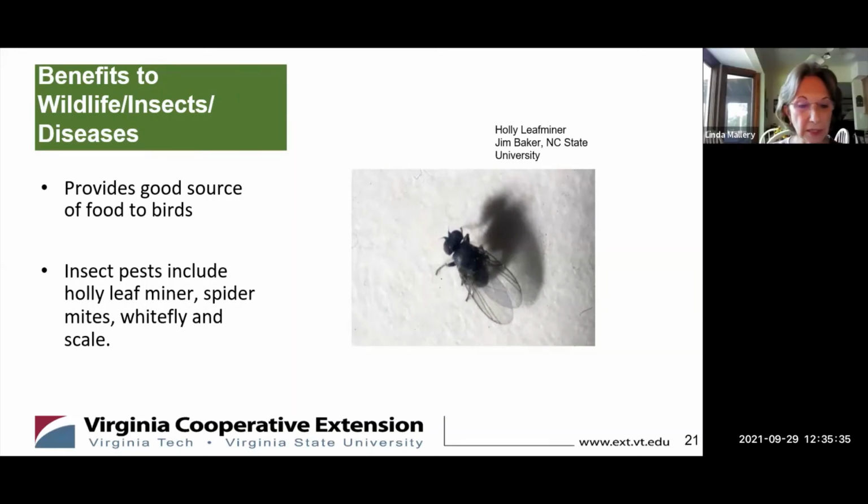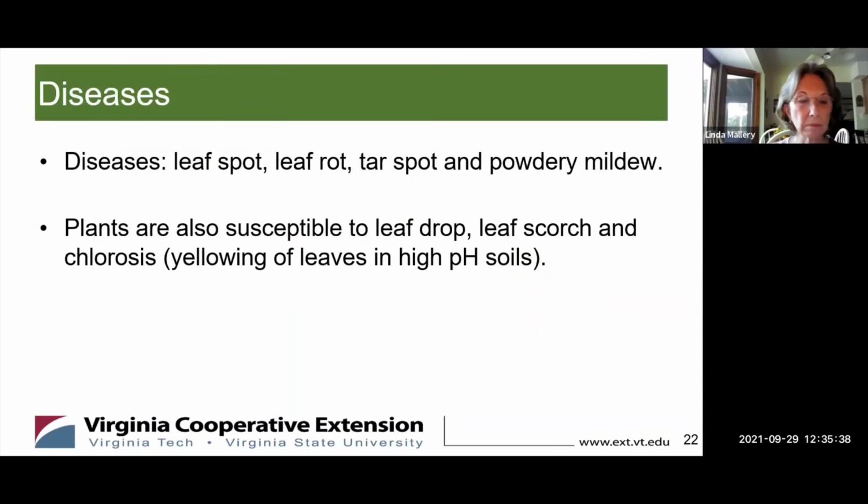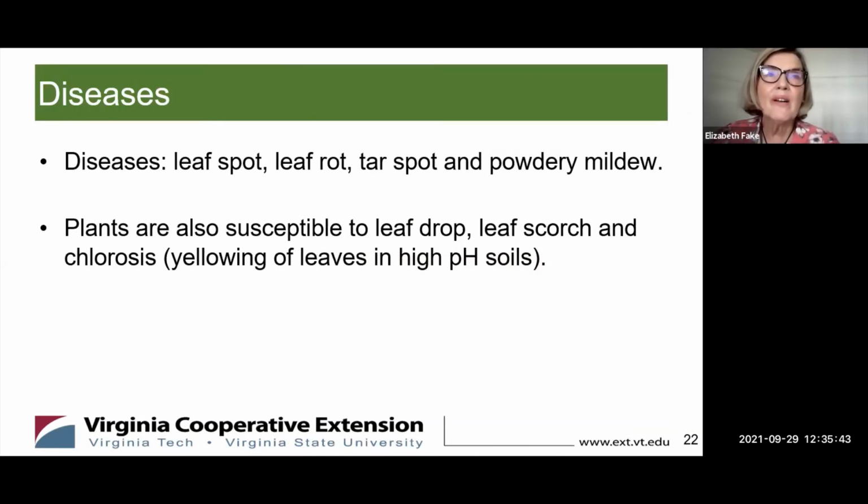Are there any disease issues that we should be aware of when growing Sparkleberry or Winterberry? The diseases that plague the Sparkleberry are leaf spot, leaf rot, tar spot, and powdery mildew. I suppose this is what differentiates it from the parent plant, the Winterberry that Sonya described, because Winterberry seems to be less susceptible to some of these things. This perhaps is something that came out of the breeding. The plants are also susceptible to leaf drop, leaf scorch, and chlorosis, which is the yellowing of the leaves.